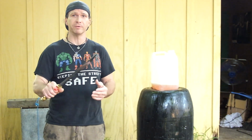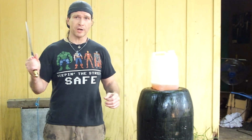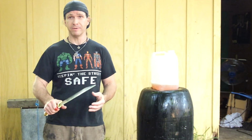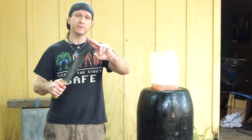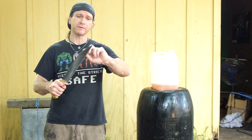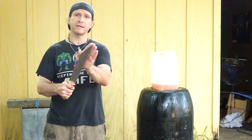This is also a utility blade. It's good for skinning, hunting, woodworking, chopping small trees down, what have you. I mean, you could use this for almost anything. That was one of the things about the broken back Seax. We're pretty sure this was done for a weapon design, because normally they were more curved at the back, or knife shaped, much more like a long butcher knife.